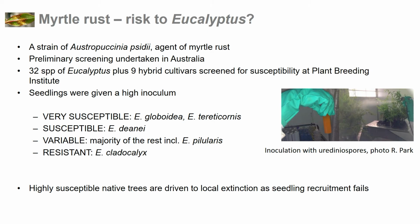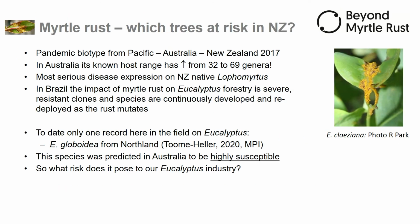So the results shown here were variable between species of eucalyptus. They range from very susceptible in species such as Eucalyptus globoidea and E. tereticornis. Most species were considered to be variable. That was the majority of the rest. And there was even a few that showed full resistance, such as Eucalyptus cladocalyx. Highly susceptible native trees in Australia are being driven to local extinction, especially in areas where myrtle rust is prevalent, as the seedling recruitment fails and the trees die back from the tips.